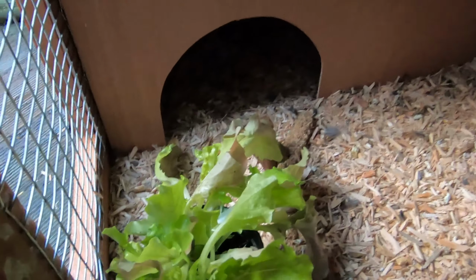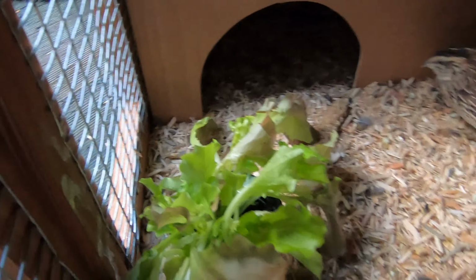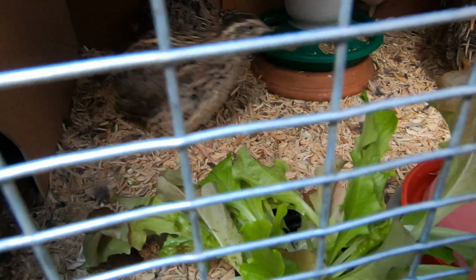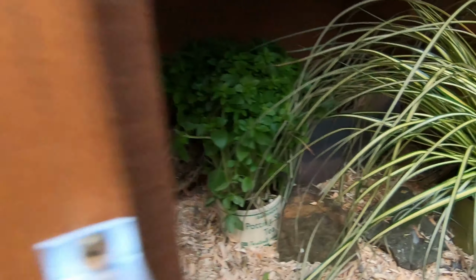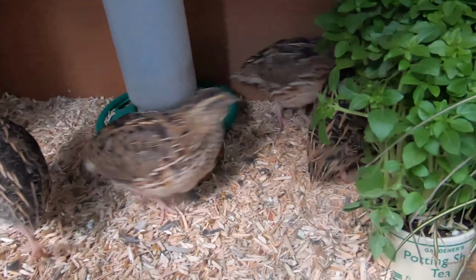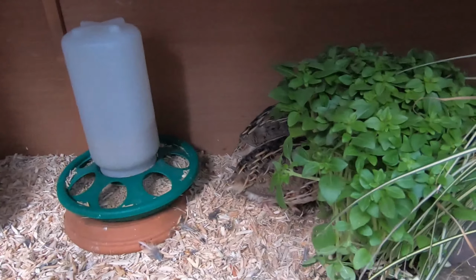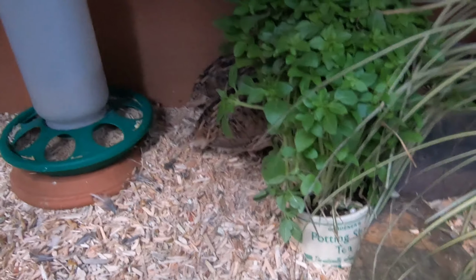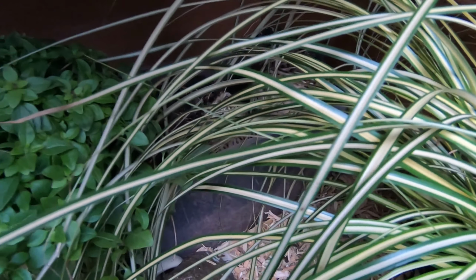This morning I have also put in some living lettuce. I've just put that in a little pot so that they can have a nibble on that if they so desire. I haven't quite sussed out what they like to nibble other than their feed, which in some ways is good. It's great that they're eating all their pellets, but they do need greenery. So I am trying them with things. I think they nibbled a little bit of cabbage, and they've nibbled a little bit of lettuce that I've put in before.